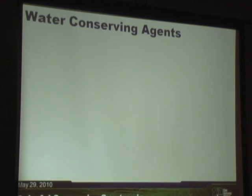Water conserving agents. What do I mean by that? Well, think again, you have limited bed area, lots of pots. What can I do so I'm not out there 3 or 4 times a day watering pots? That's one of them.